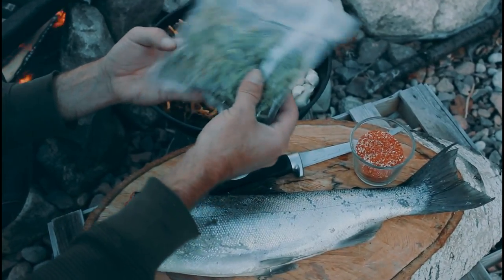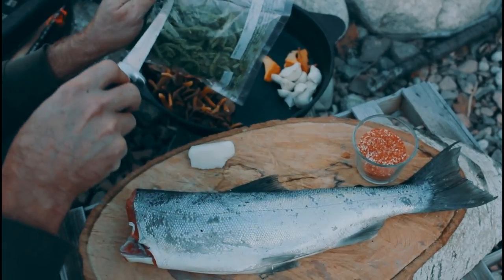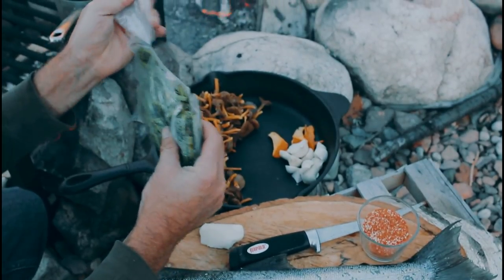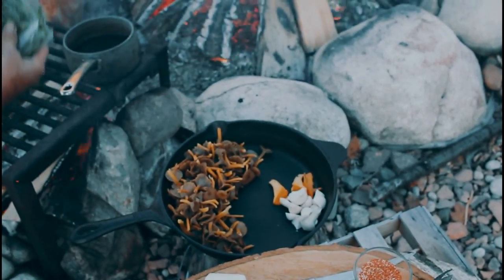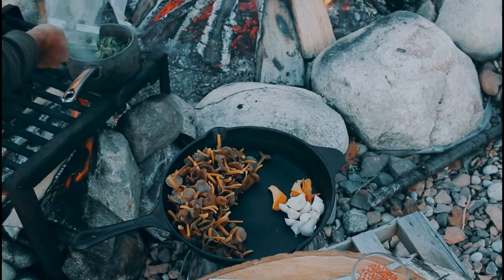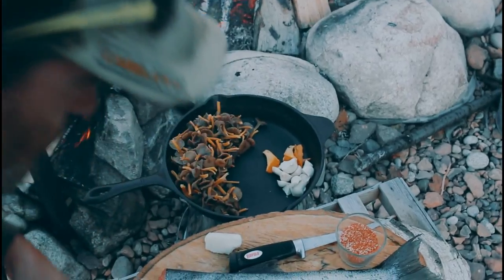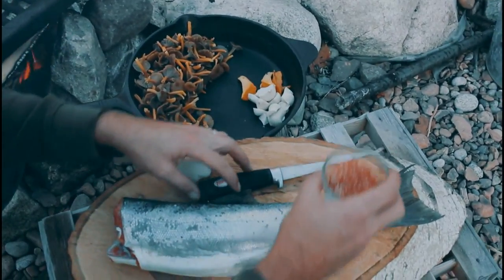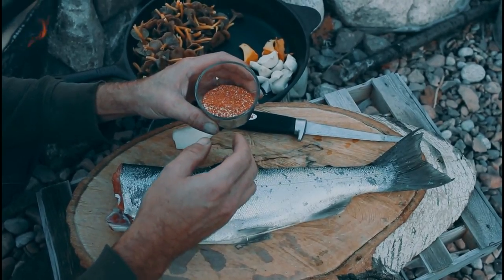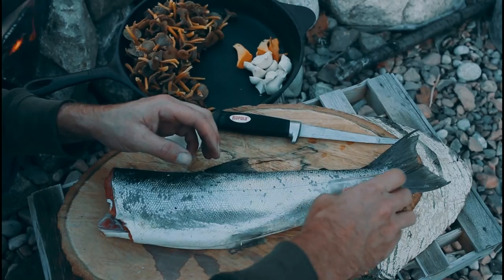Some fiddleheads that we foraged in the spring. We have quite a bit of these in the freezer, so we might as well use them. I'm going to put them in right away, because these are going to have to boil for a while. With the fish, just gonna add in a little bit of this spice mix. It's about 50% maple sugar and 50% seasoning salt.